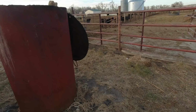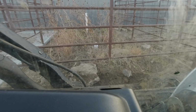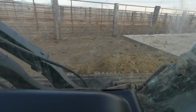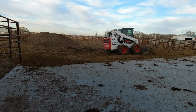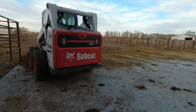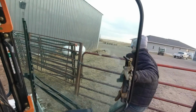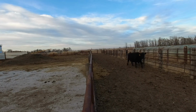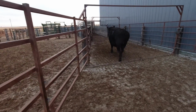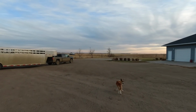Yeah. It's like the wind blew the lid on the fancy burn barrel all the way over. Oh yeah. Come on in. Hooked herself right up. I'm not sure what to do with that load.